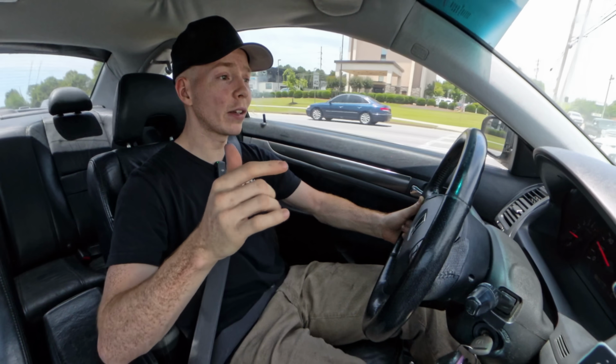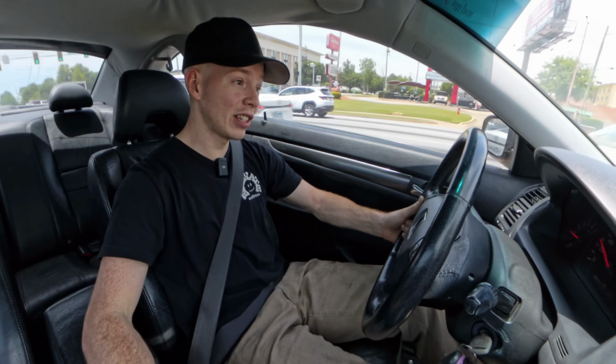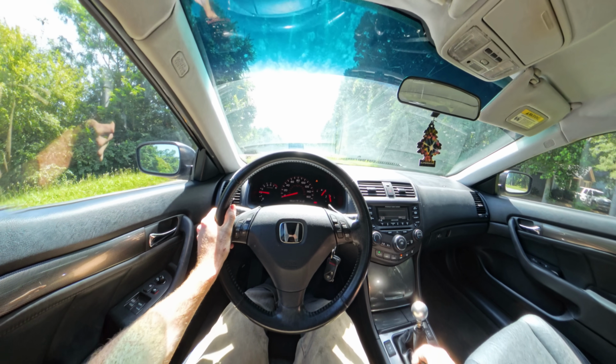Now apparently that'll accelerate this car to 60 miles an hour in just under 6 seconds, which would make it faster than the turbocharged Honda Fit. Let's do some 0 to 60 hits and a roll race to find out.